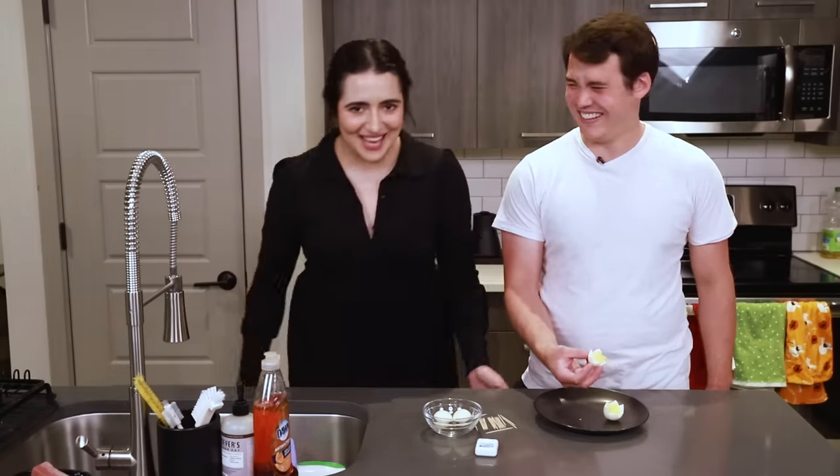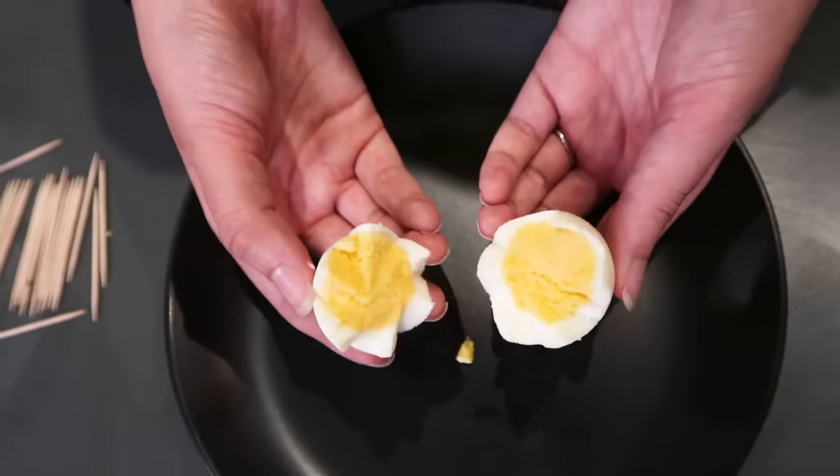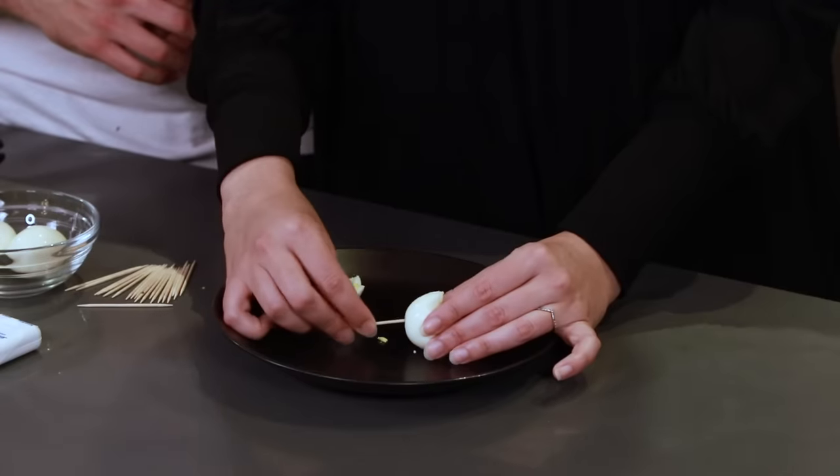Okay. I could pierce them from the bottom with toothpicks. They're like little flat lollipops. Cake pops, but it's eggs. Oh my God, new concept. Call it shish kebab egg. Cheers. Cheers.